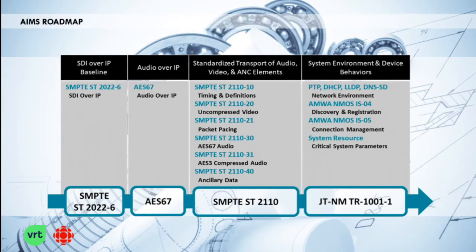And the good news is that almost a year ago at the IBC, AIMS communicated that TR-1001-1 was added to the roadmap. So there's really a large coalition of the industry that is supporting this implementation.